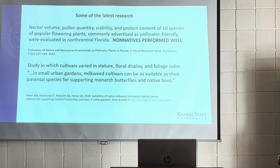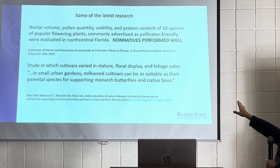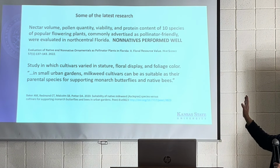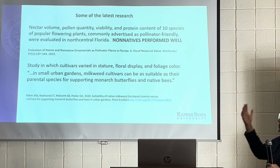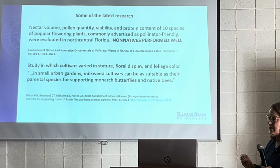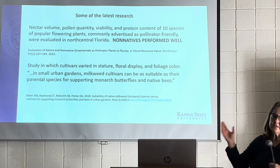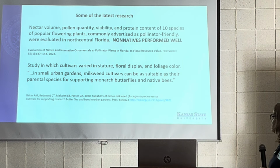This particular publication came out in 2022. In this case, non-natives, so introduced species, performed very well, and they looked specifically at nectar volume, pollen quality, viability, and protein content. Like I said, a lot of this research is brand new, because a lot of the studies are just about how many insects visit a plant. But now the research is going a little deeper and looking into some of the qualities of the pollen and the nectar. In this particular case, the non-natives performed very well. Sometimes the natives did better, sometimes the non-natives did better. It's kind of a mixed bag of research.